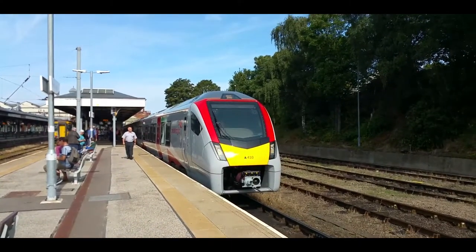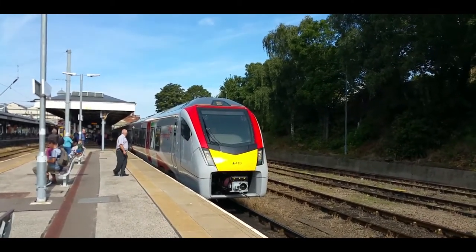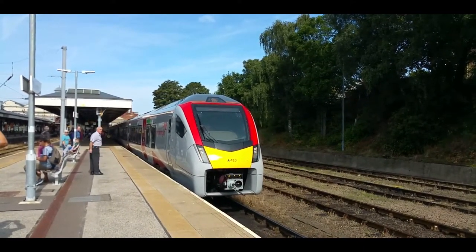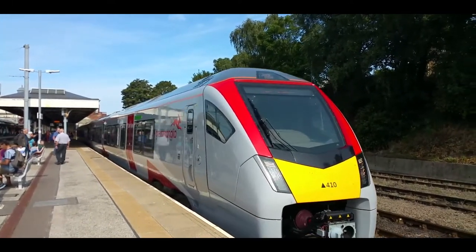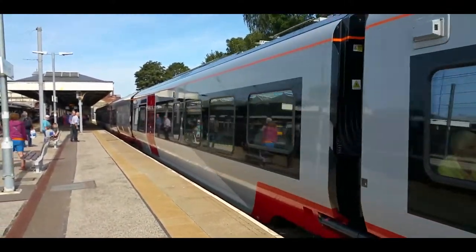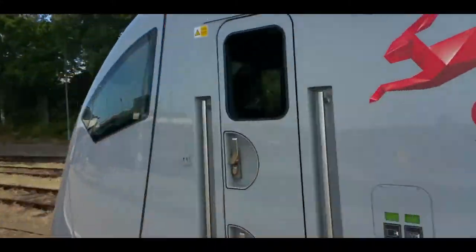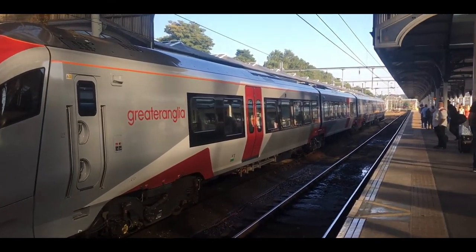This video was taken quite some time in the future. This was when the 745s were finally released for traffic. And here's one departing for Great Yarmouth. Last shot is a quick capture of a 755 idling at Norwich. More on these will be coming soon.